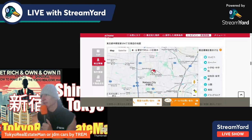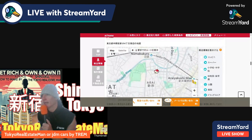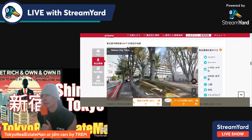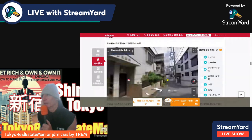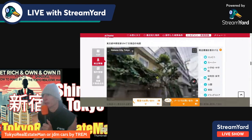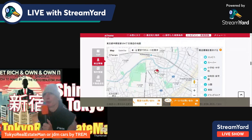I'm trying to move in here, but it's not letting me. So you can see it. I got the Google Maps golden guy, and I'm going to try to pull him over there. You're not going to be able to see anything because this house is buried in the back of these houses here. But Tokyo Real Estate Man probably dropped us in the wrong place.